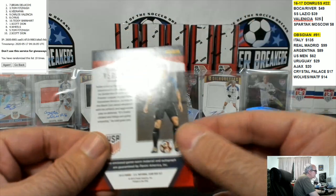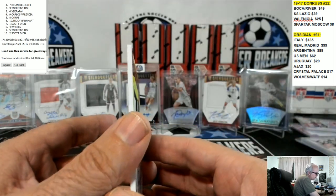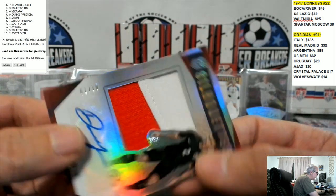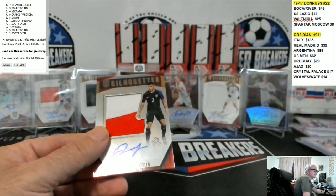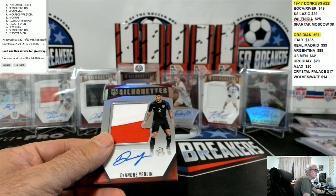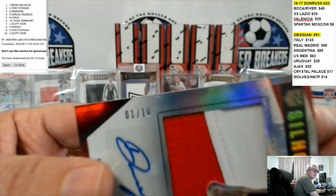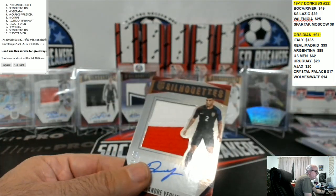About this one too, DeAndre Yedlin. Wow, nice little prime silhouette, 2 of 10. Congrats. Pretty sure that was Cameron, if I recall correctly. Cameron. 1 of 10. Nice hit.